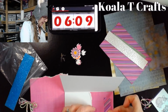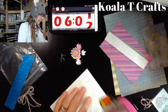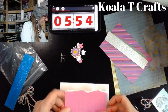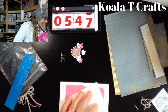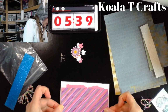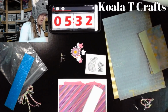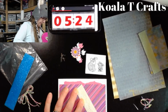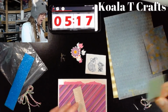I'm just going to put that there because that looks really cool. And we may add some flowers of those to the inside as well. And I may color him in, I'm not sure yet. I want this on there, this is super cool. And the glitter.